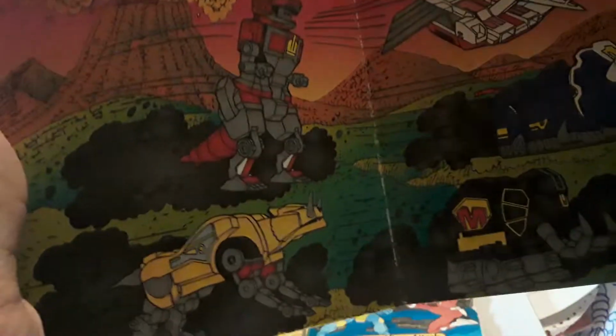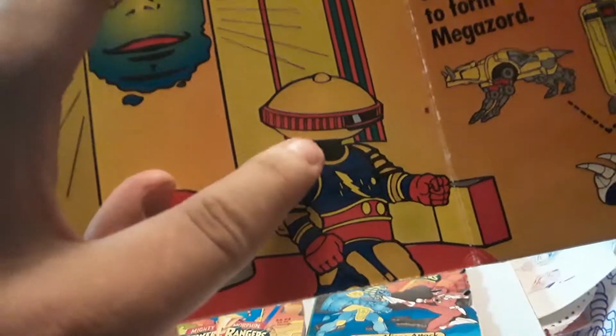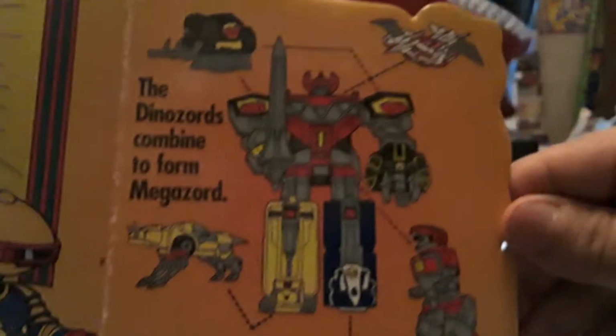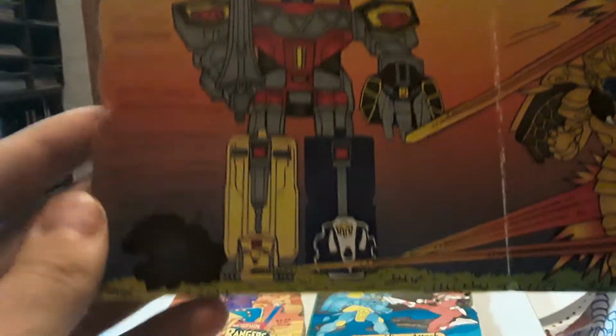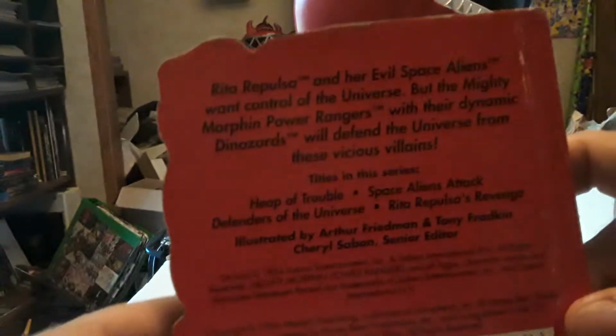And there's the Zords. Yay, creating a ton of pollution, apparently. And then, very strange colored Alpha and the Zordon. And there's all the Zords combining to form the Megazord. Megazord defeats the evil space aliens by spitting at cutouts, I guess. Weird. So anyway, next up, let's see.